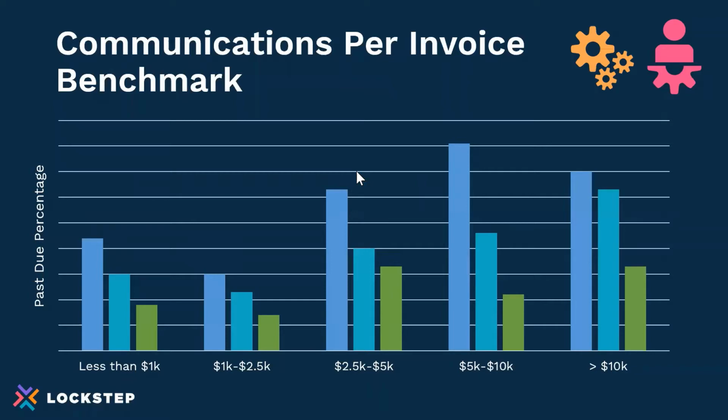So the previous benchmark that we just looked at was a mix of activities between automated and collector. This benchmark looks at the number of communications per invoice to see how that would impact past due. So we split companies up based on average invoice amounts because we thought there might be a difference, and we did see a difference here. And then we divided each of those up into 3 buckets based on the communications per invoice they sent on average. And as you can see, companies that communicate more frequently with their customers have a lower past due compared to the ones that communicate less frequently.